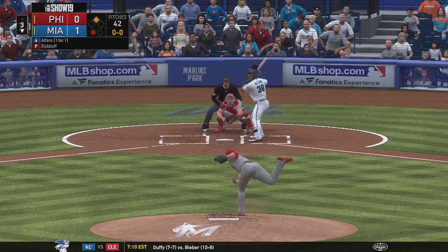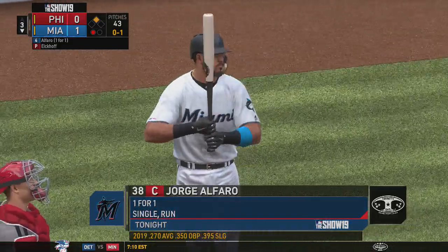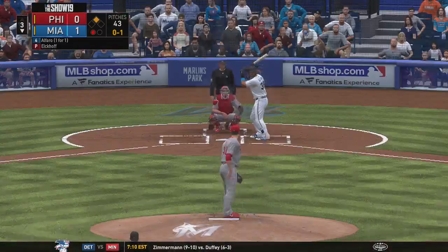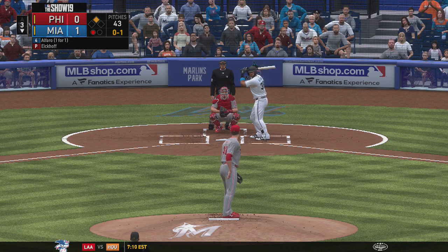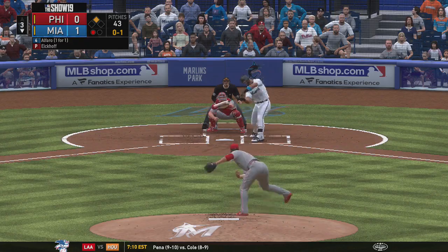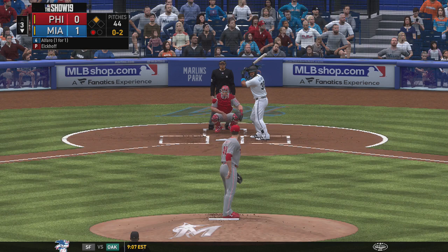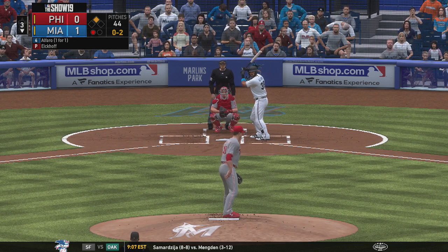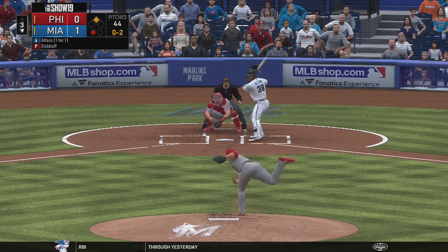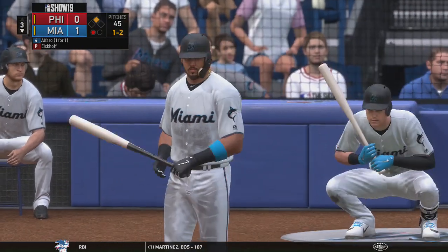Into the box now, Jorge Alfaro, as he takes a called strike at the knees. It's 0-1. 1 for 1 after a single his first time up. A 1 count. Here's the pitch. In the air, down the line in left. And this will wind up a foul ball. Ready on 0-2. Can't get him to chase. It's 1-2.